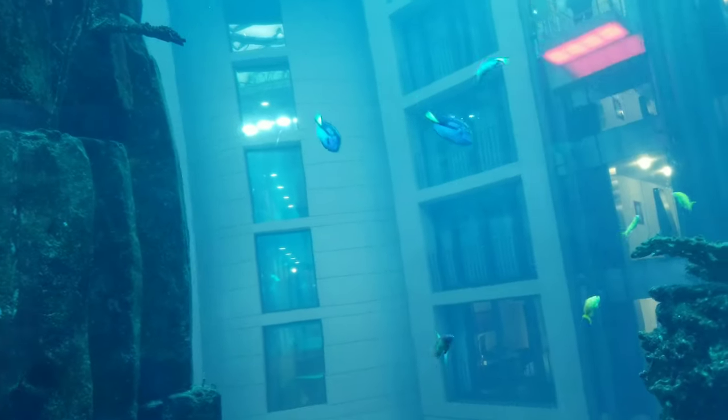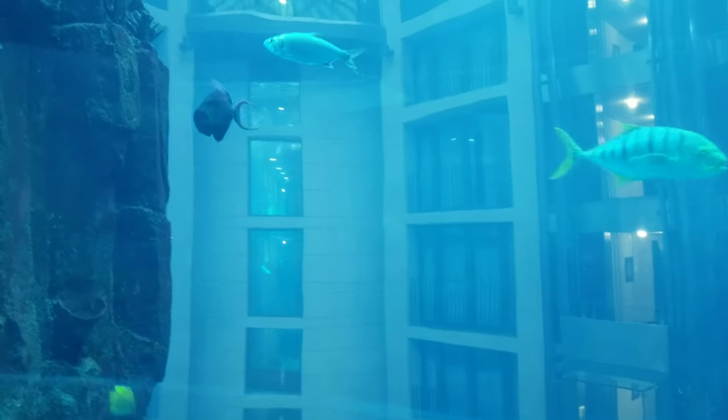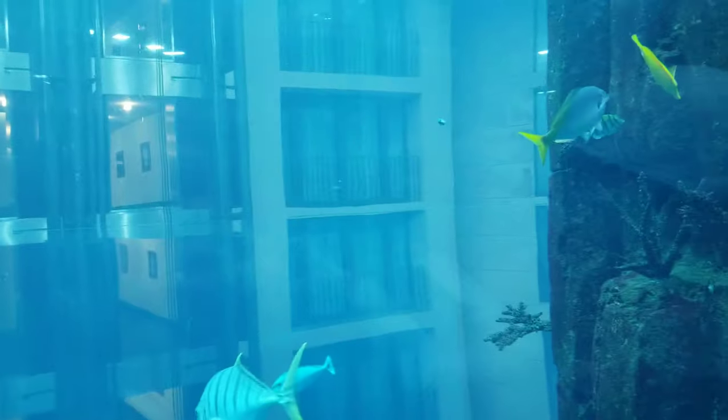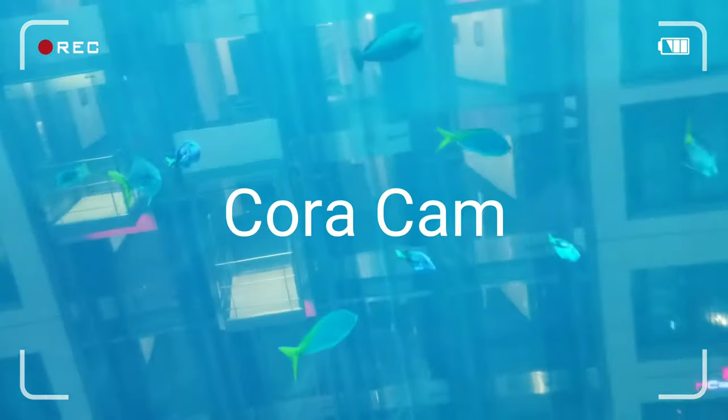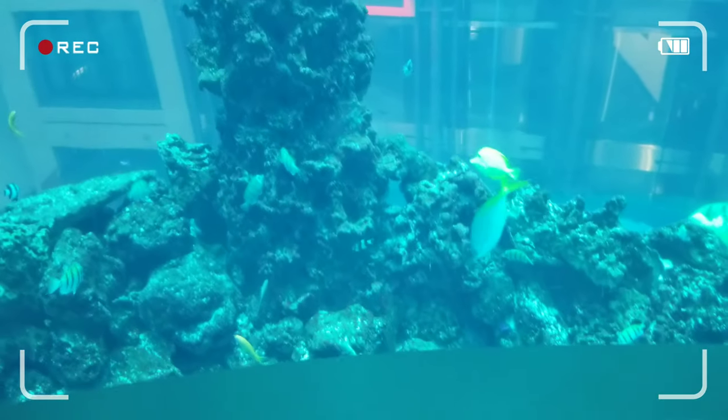There's another elevator on the other side. Did you see the guy before? He's not really trying to like amaze people at this reveal. He's just cleaning the windows. But they need a diver to clean the windows because they're underwater. Ooh!